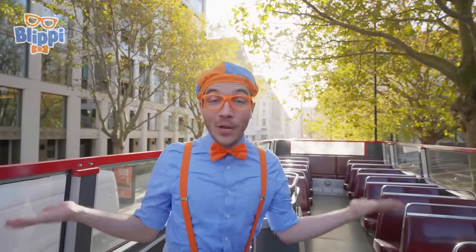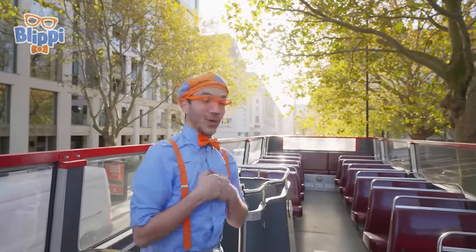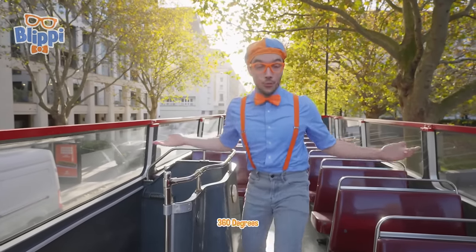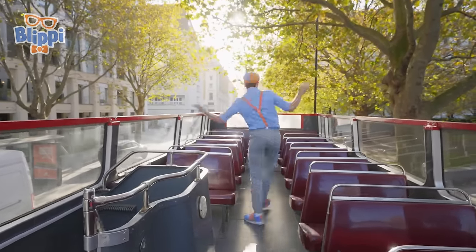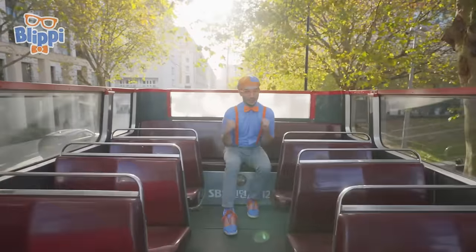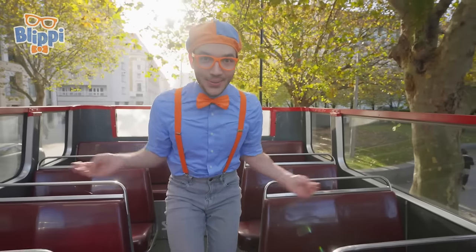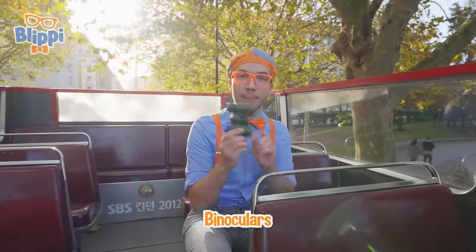Whoa, check it out. We're on the upper deck of the London bus. You can see everything from up here. 360 degrees. I'm a little bit dizzy now. I'm so excited to go on the London bus tour. Yeah. You see this?